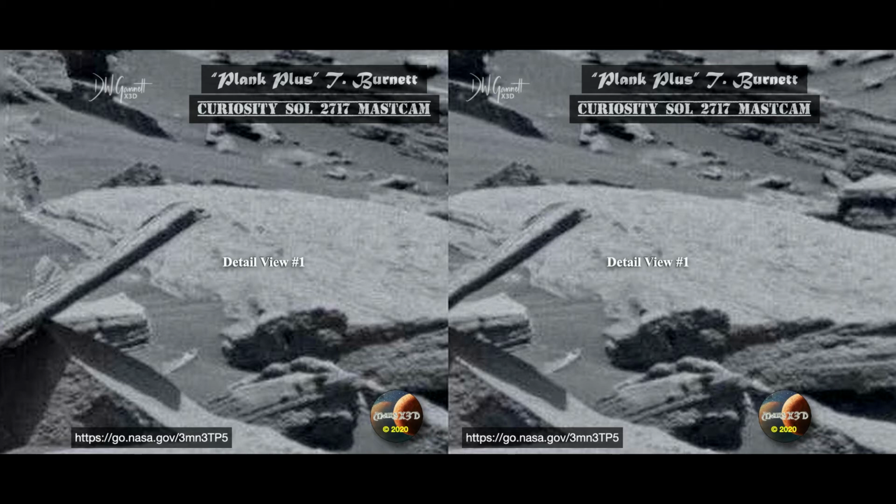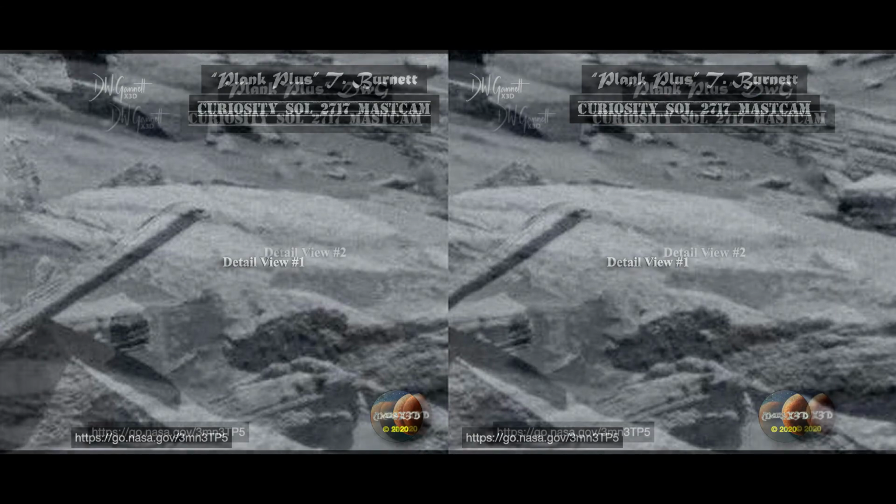It's hard to imagine a piece of rock fracturing so evenly and sticking up at an angle like that. Of course, it could be a metal beam as well, but those parallel lines, 90-degree angles, and even thickness throughout its length, well, it sure is tempting to think this isn't natural. Let's move on to the other items.